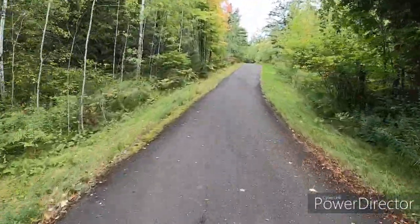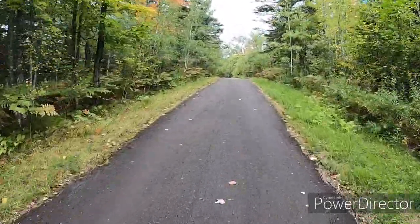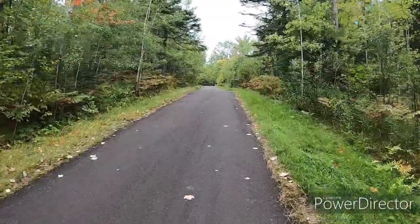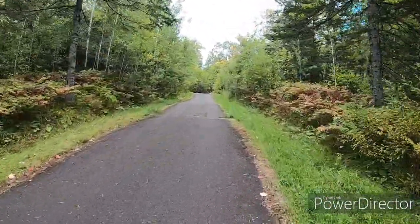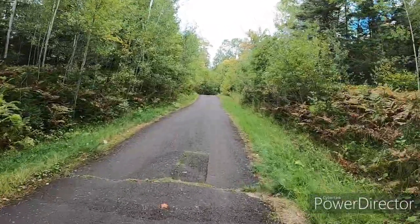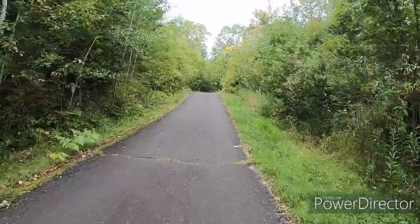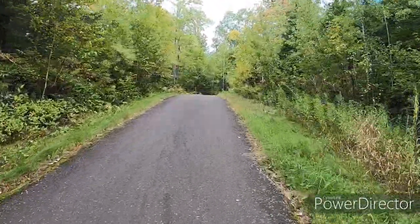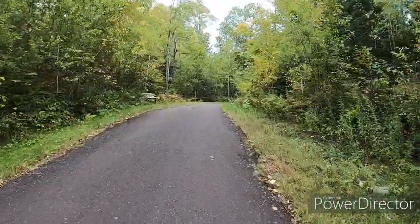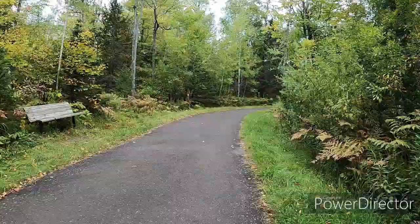So I'm on the Spur trying to get to the Munger Trail. What they don't tell you is the Spur is a nice little uphill shot leaving the campground. So if your legs aren't warmed up, they will be. Hoping to connect with the trail soon. Starting to see some fall colors. So here we go.